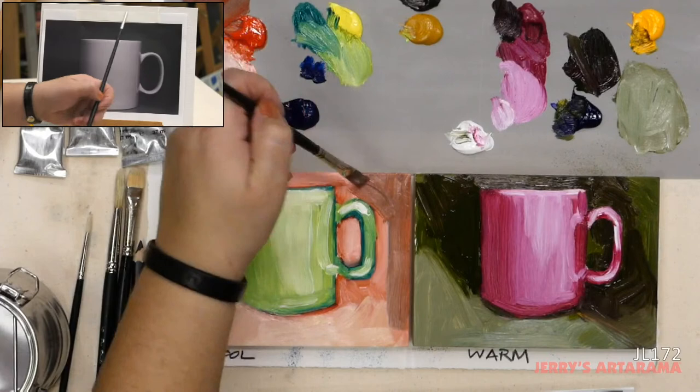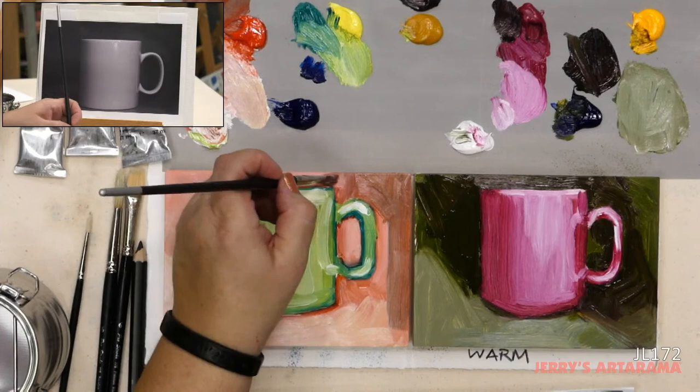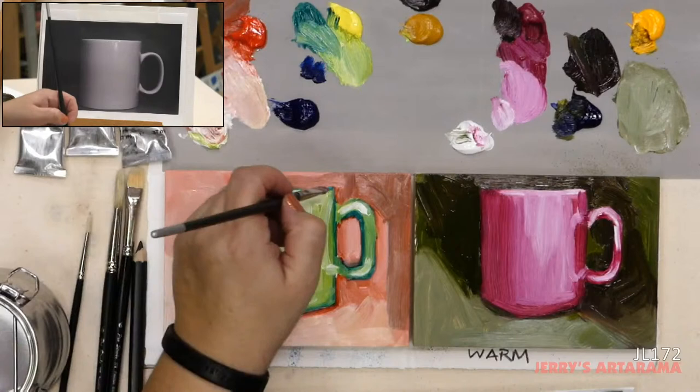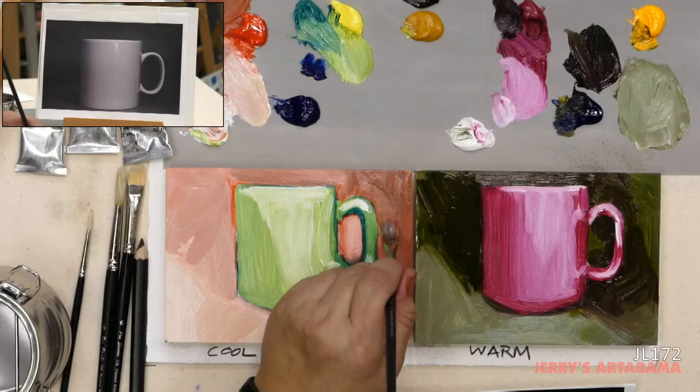Nola Jones on Facebook said the intensity of the colors is also showing how appealing or not each cup is. Well, Nola, everybody's always got their own personal preference, so people gravitate towards one or the other. Some people really like cool colors. Some people really like warm colors. It really just depends on the person, and sometimes the subject matter, too.